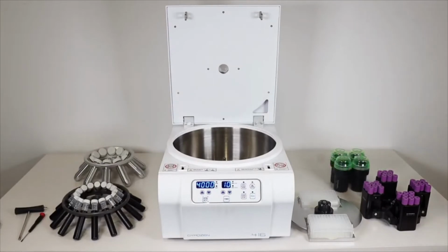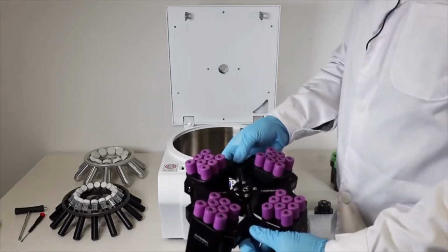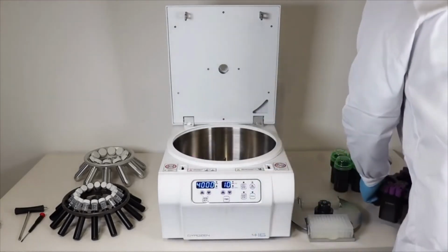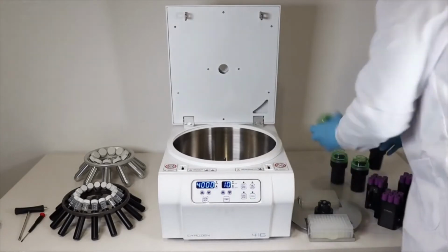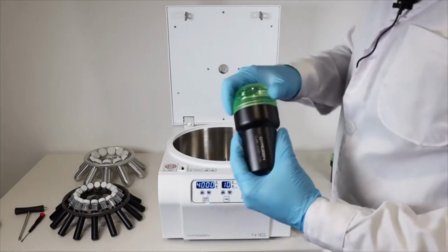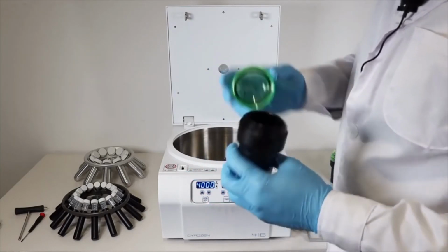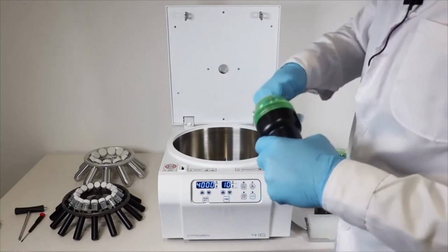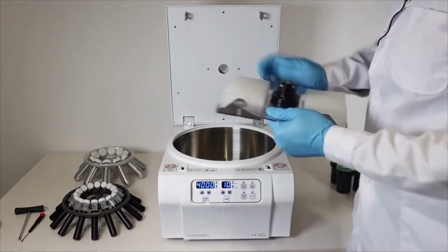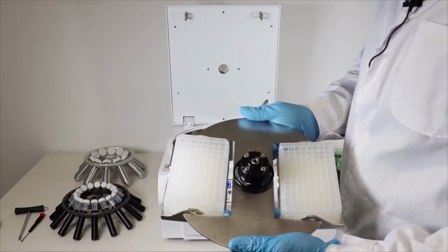For a swing-out rotor, there's a 32 vacuum tube rotor, or you can use 4 places of the 100 milliliter BioSeal certified bucket with different adapters. Also, there is a swing-out rotor for microtiter plates or deep well plates.